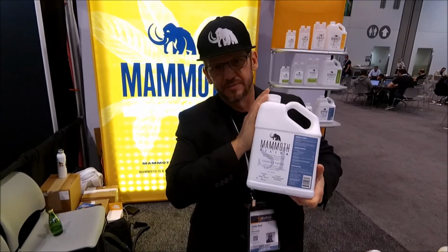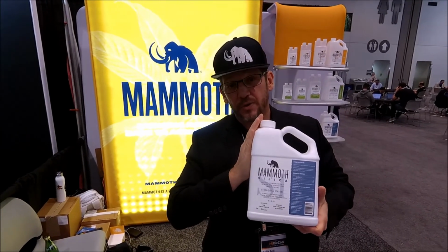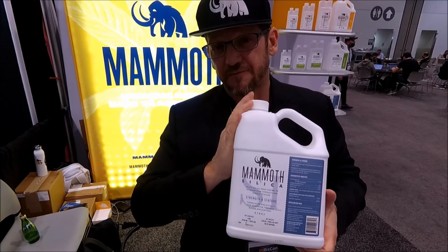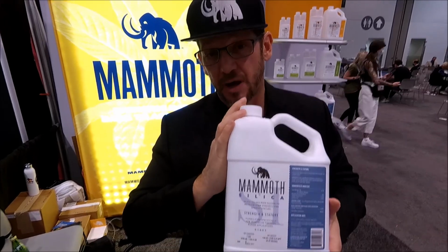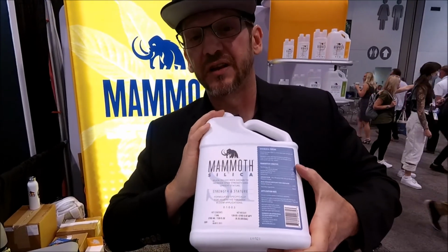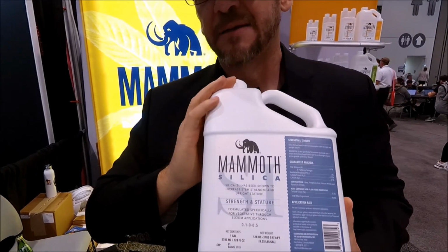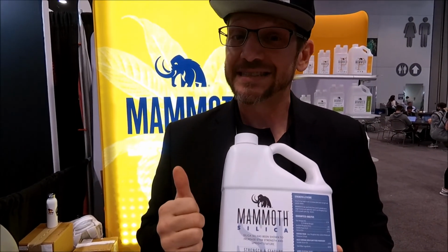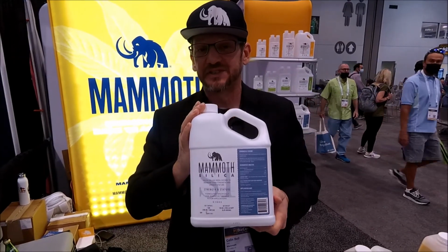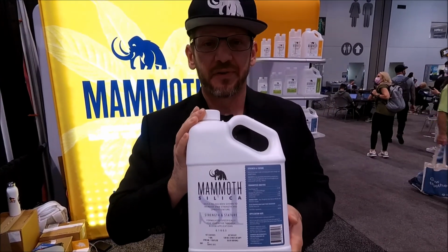All growers use silica. What we wanted to do was provide the most clean, the most simple, the most concentrated formula of this with the Mammoth promise of guaranteed analysis. Everything you see on the label is exactly what you get. Every single time, consistency is key, and you will get consistency and precision with all of our Mammoth line.